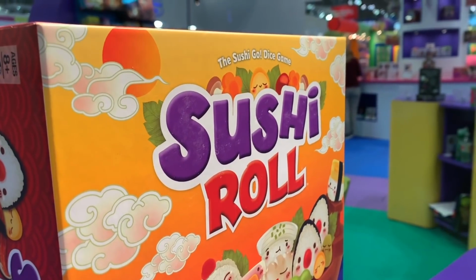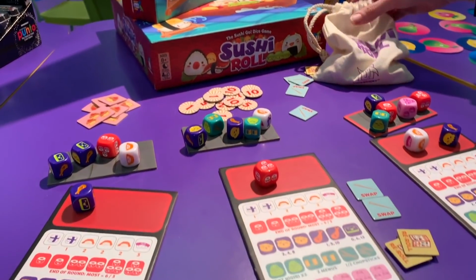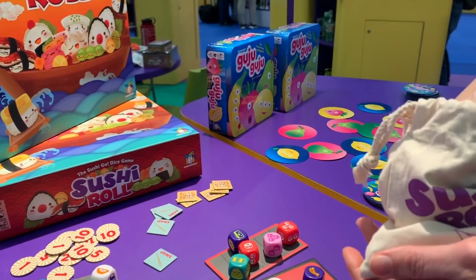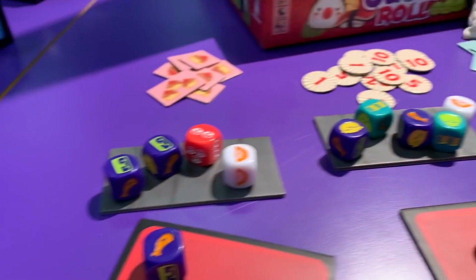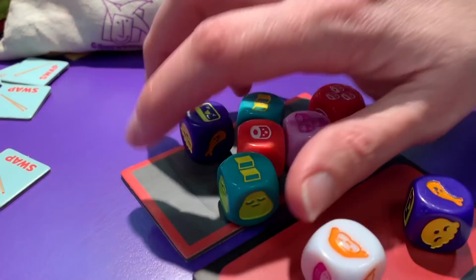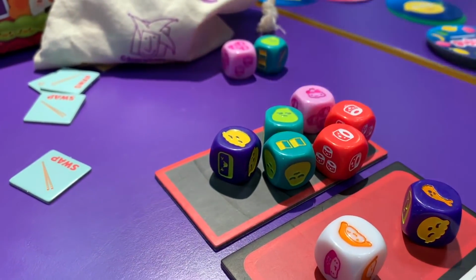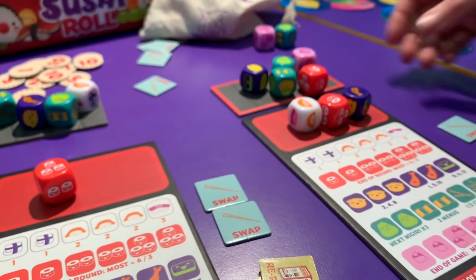Here is Sushi Roll, which is the dice game of Sushi Go. At the start of the game, you get a bag of dice and you blind pick the dice that you're going to play with on each round. You choose them out of the bag and put them on your conveyor belt. At the start of each turn, you roll the dice and put them on your conveyor belt. Then you go around and take a turn and choose a die that you're going to keep for points at the end of the game.